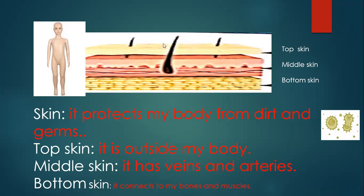It connects to my bones and muscles. Stop repeating it, please. Stop repeating. What you don't understand? Me. And who are you, please? What's your name, please?